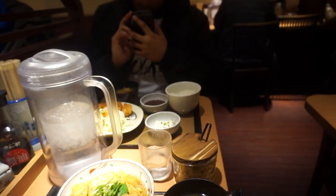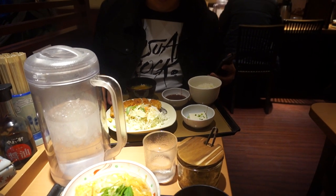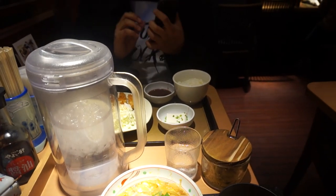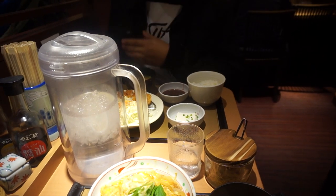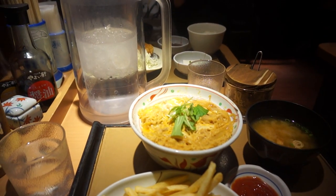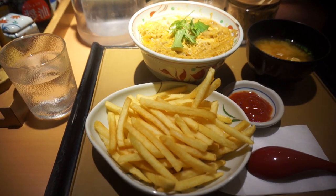And then this guy, he got like a tonkatsu set. Yeah, which is like tonkatsu, salad, rice, tofu, and then tonkatsu dipping sauce, and then miso soup. And that's pretty much our lunch for today.